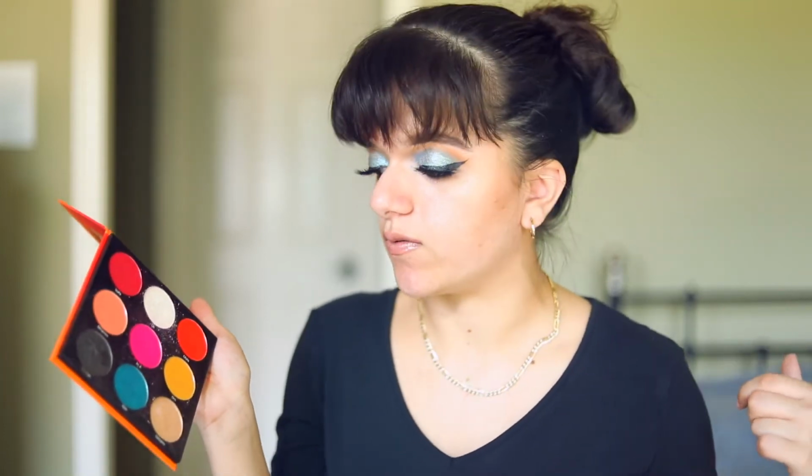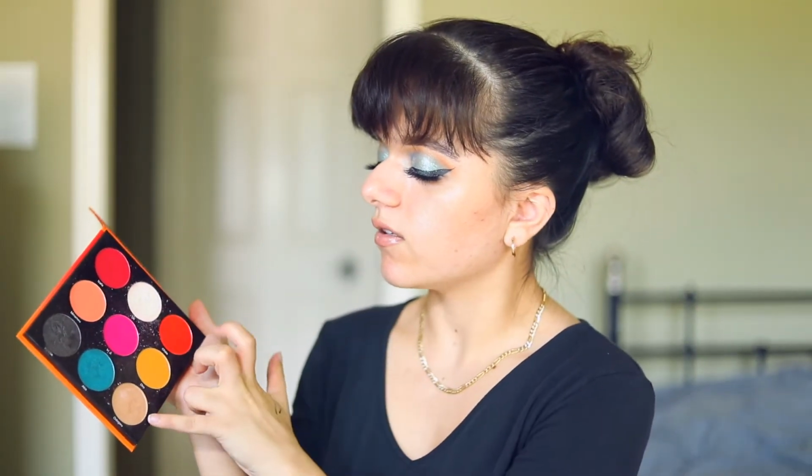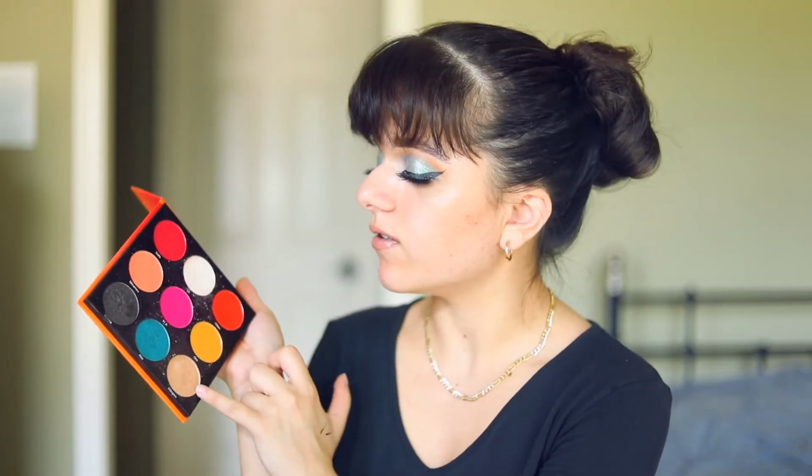This is a colorful palette, but I do think that it's a little bit more digestible than a lot of the other palettes that you've seen so far. You do have your neutral-ish colors, such as this color, this color, and this color. These two shades can also double brilliantly as highlighters, and then you also have two transition colors.